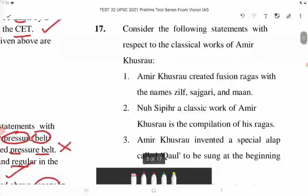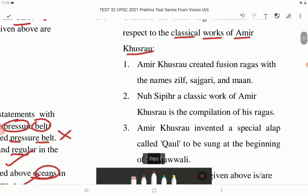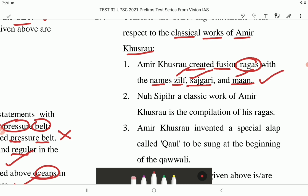Consider the following statements with respect to the classical works of Amir Khusro. Statement 1. Amir Khusro created fusion ragas with the names Zilf, Sachgari and Man. So Zilf, Sachgari and Man. This is correct. Statement 2. Nuh Sipihr, a classic work of Amir Khusro, is the compilation of his ragas.